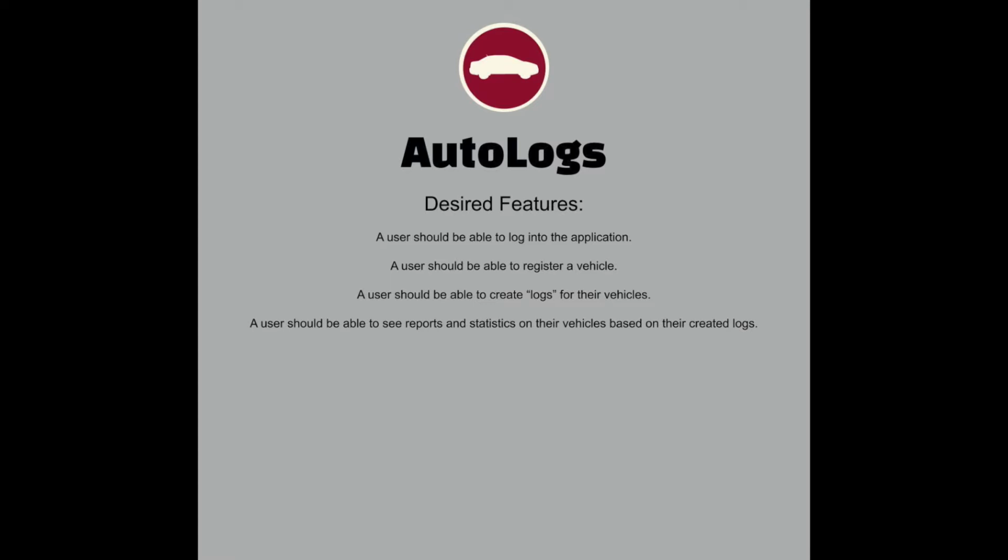First, a user should be able to sign up for the service and log into the application. Once a user is signed in, they should be able to register a list of vehicles that they want to keep logs for. After registering a vehicle, a user should be able to create logs anytime they stop to get gas. And of course, a history of logs is only meaningful if we can glean some kind of information from them, so a user should also be able to see some reports and basic stats for each vehicle based on the logs that they create. Now that we have an idea of what AutoLogs is, let's take a look at the actual application in action.